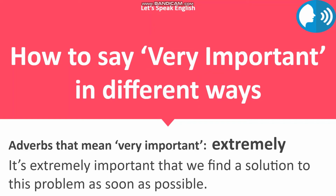Moving on, let's look at some adverbs now. 4 adverbs. So we can use these words together with important. The first one is extremely. For example, it's extremely important that we find a solution to this problem as soon as possible.